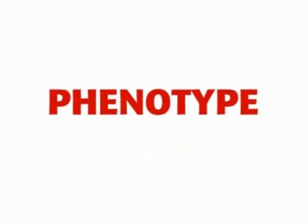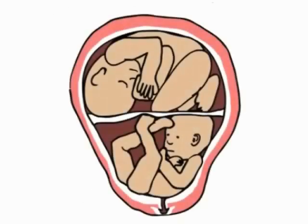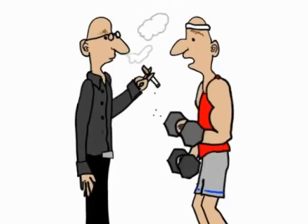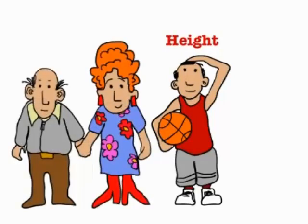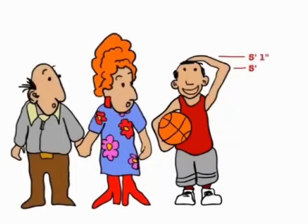Your observable traits, also known as your phenotypes, result from the interaction between your genes and the environment. This interaction begins in the womb and continues throughout your life. Differences in some phenotypes, like height, are determined mostly by genes. If you have short parents and grandparents, you probably don't tower over your peers, though environmental factors, like nutrition, can have some effect on your height.